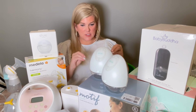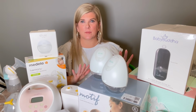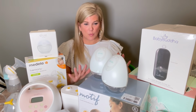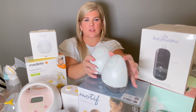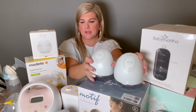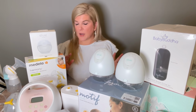So I wanted to go over what generally comes in the box to get you started. I'm not going to go over the breast pumps individually because I'll be here all day talking about breast pumps. You're going to get the breast pump, right? These are some examples of the newest breast pumps out there. These are electric breast pumps. But then you've got your Spectra pump, you've got your Medela pump. But what comes in the box, right?